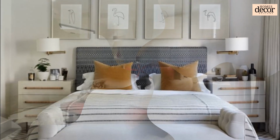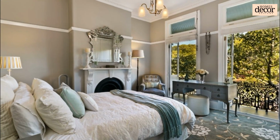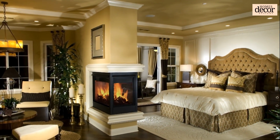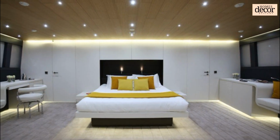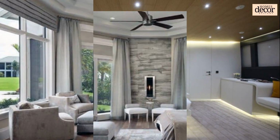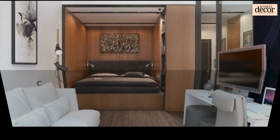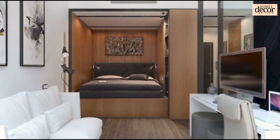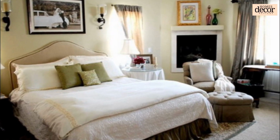4. Use furniture that serves multiple purposes. Invest in furniture that serves multiple purposes, such as a bed with storage drawers underneath or a dresser with a mirror on top. This will help you save space and keep the room organized. 5. Use vertical space. Use the vertical space in the room by installing shelves or hanging curtains high. This will help create the illusion of a taller ceiling and make the room feel bigger.